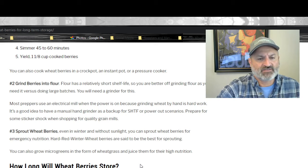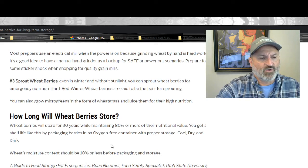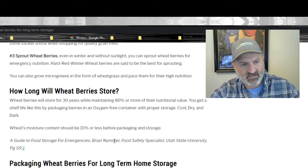How long will wheat berries store? Wheat berries will store for 30 years while maintaining 80% or more of their nutritional value. You get a shelf life like this by packaging berries in an oxygen-free container with proper storage: cool, dry, and dark. Wheat's moisture content should be 10% or less before packaging and storage.